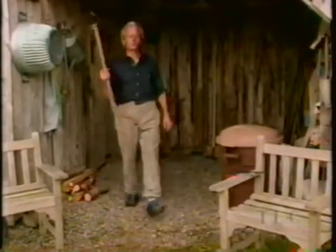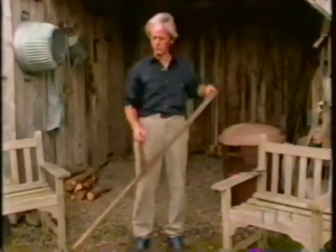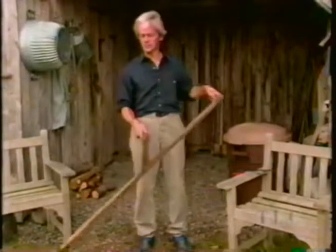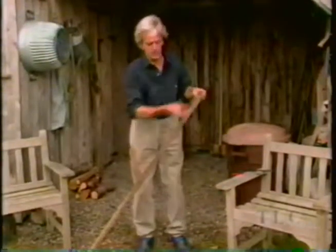One of my favorite tools is the traditional scythe. It's an old tool, as you can tell by the names. This was known as the snath, and these are the nibs. This is the Swiss or German style. What has come to America is the English style where the nibs are out front.